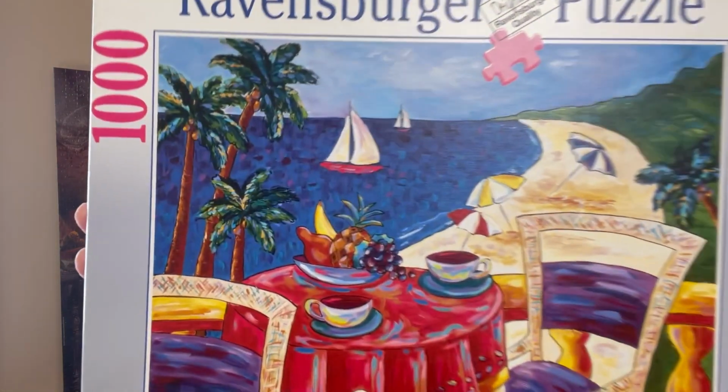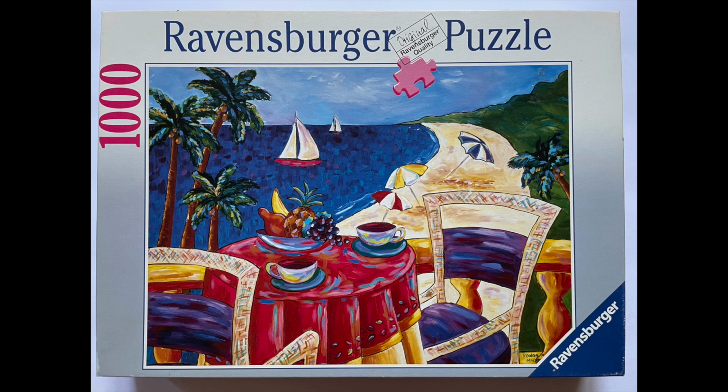So another brand that I regularly search on eBay is Ravensburger. And I usually search for the 1,000 piece puzzles, but on occasion I will search 500 pieces or more, like 1,500 pieces or 2,000. I have been able to find some 1,000 piece puzzles that are quite unique that I haven't seen in my area. One of them is this one here, which is called Laguna Cafe. It is a 2001 puzzle, and again, I just love the image. And in this one specifically, so many beautiful colors.